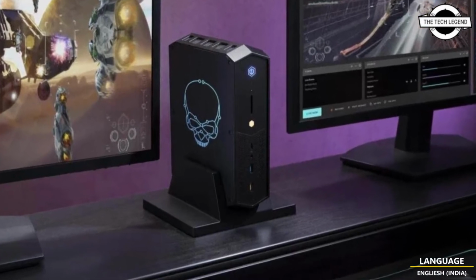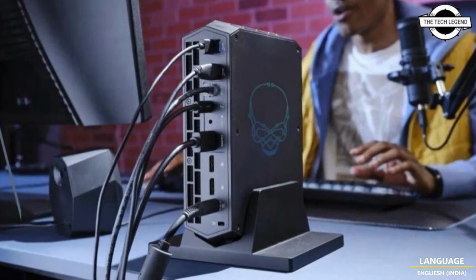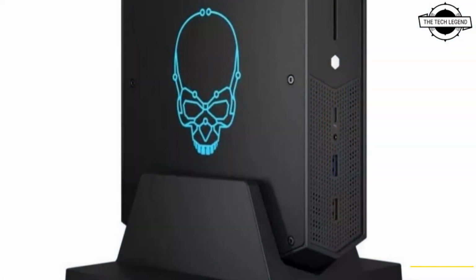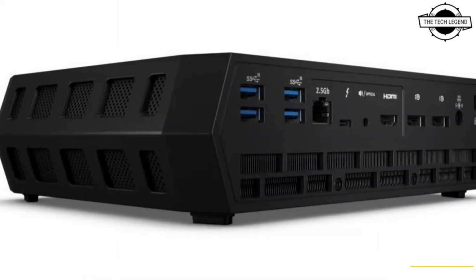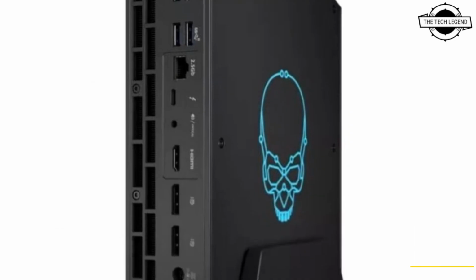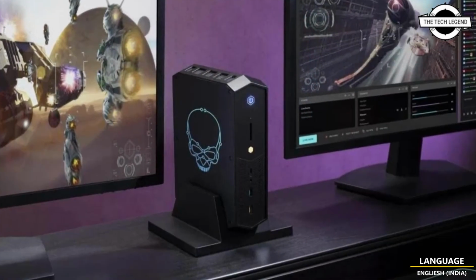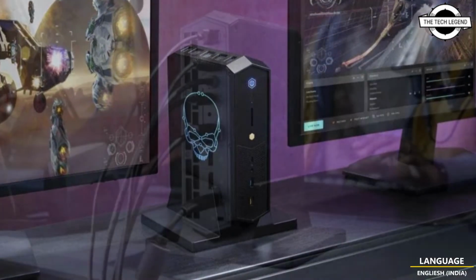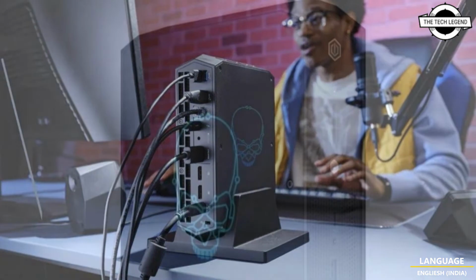So friends, today I will talk about the Intel NUC 12 Serpent Canyon desktop. And friend, Intel has updated the NUC 12 with a 14-core i7-12700H processor and ARC A770M GPU. And friend, the graphics have been upgraded from Nvidia's RTX 2060 to Intel's own technology. And friend, the TGP for this ARC GPU is officially in the 120 watt to 150 watt range.